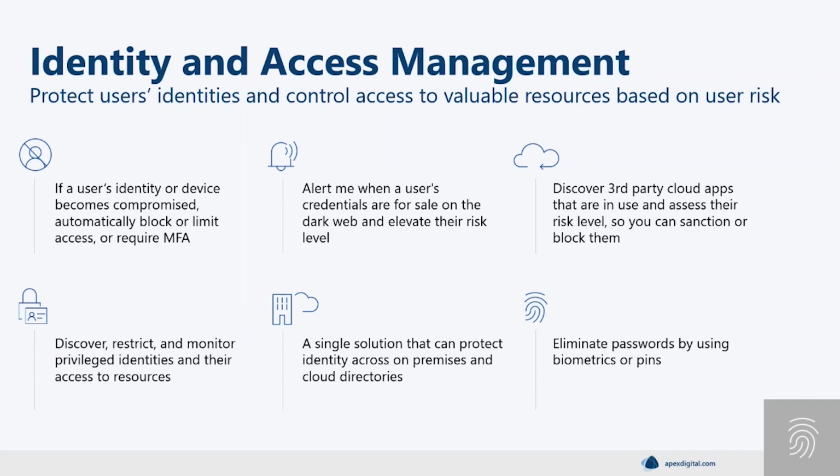Listed here on this slide are some of the key features included in the E5 security suite that can help further secure a user's identity. I'm not going to call out all of these. I just want to mention a few. One of them is the ability to automatically change access rights for users if their account becomes compromised, or even require a re-authentication for elevated risk levels.